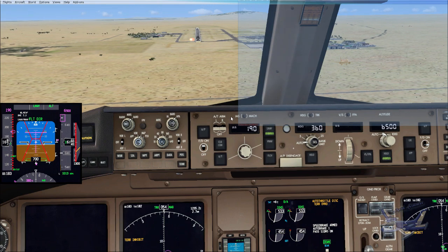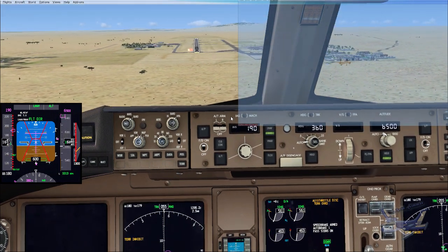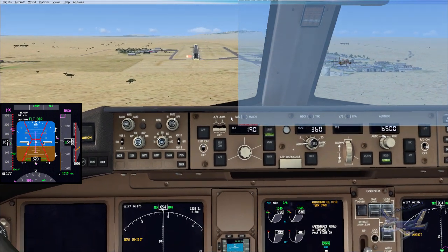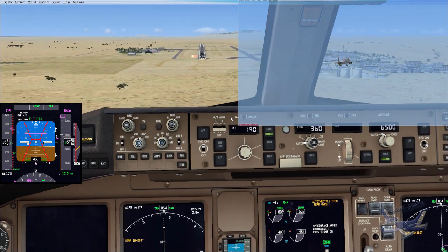You have to be very careful with the power. These are very power hungry aircraft, so it's so easy to sink. You can see I'm just managing the throttle. Very, very careful with this.